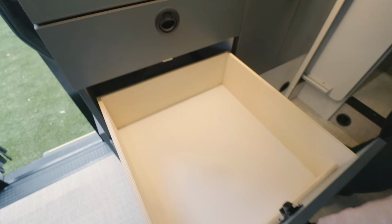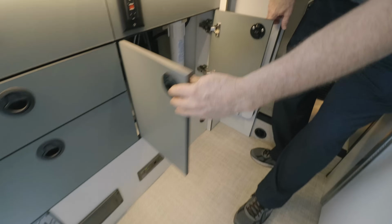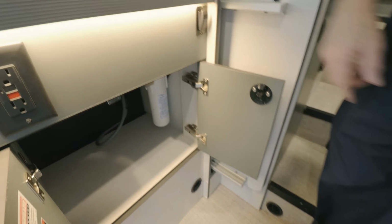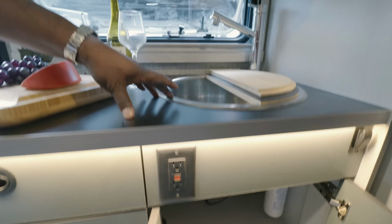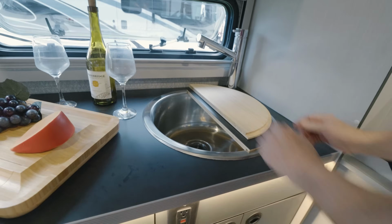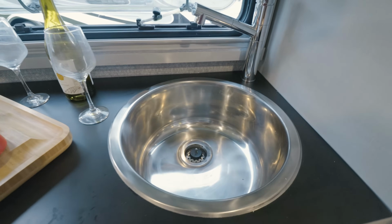These are nice and deep, they come all the way out. And then storage underneath here as well. Water purifier down there. Oh, that's nice. Is this a bigger sink? It is bigger. This is a really large, very nice deep sink. I like that.